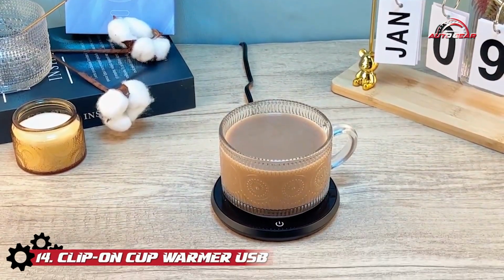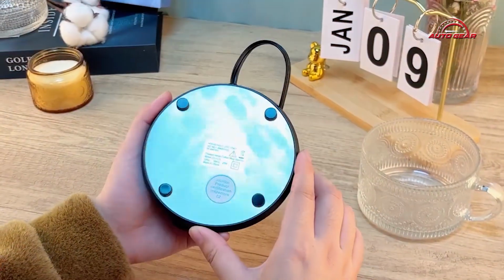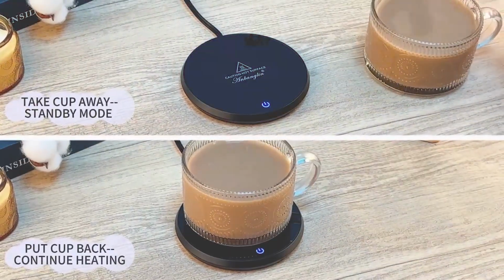Number 14. Clip-on Cup Warmer USB. The Clip-on Cup Warmer USB is a handy device that clips onto your vehicle's air vent, using USB power to keep your drinks warm. It's compact, easy to use, and works with any standard cup or mug.